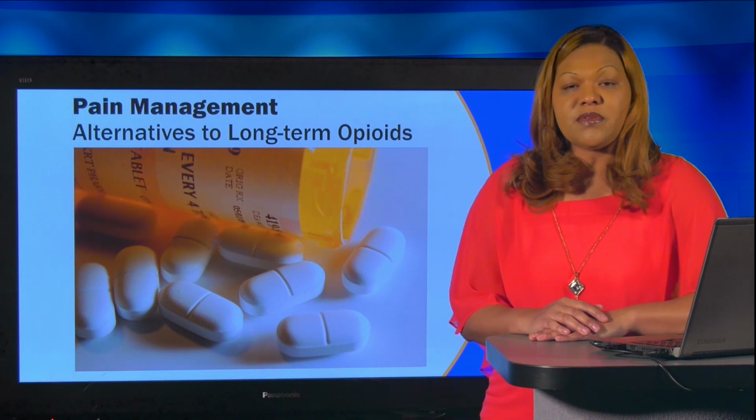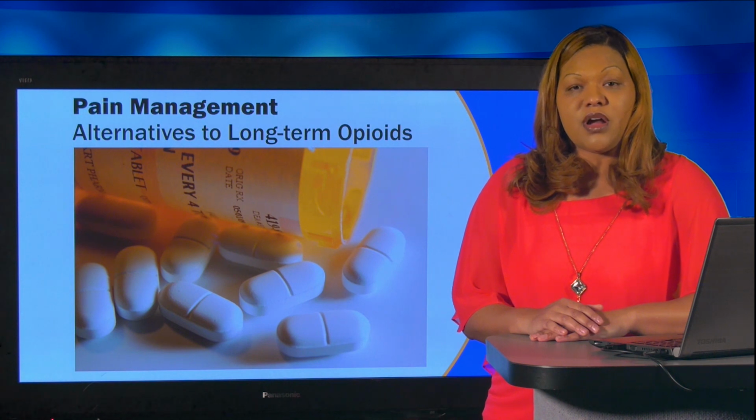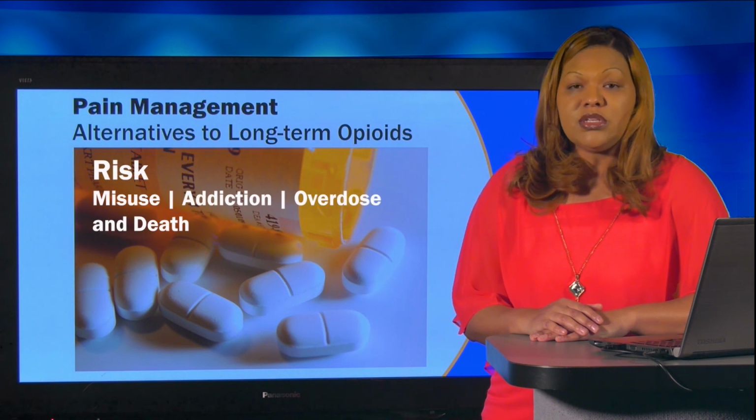Millions of Americans suffer from pain and are prescribed opioids. They can be prescribed for moderate to severe pain after surgery or injury or other healthcare conditions like cancer. Unfortunately, the risks include misuse, addiction, overdose, and death, all leading to the opioid crisis we see today.